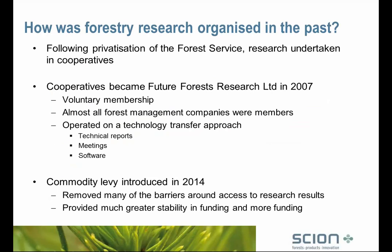So just to give you a little bit of an overview of how research organisations have interacted in the past with industry. Prior to 1987, Scion, which was formerly called the Forest Research Institute, was part of the Forest Service. So we were actually embedded within the client that we were seeking to service, and so we had that direct connection.